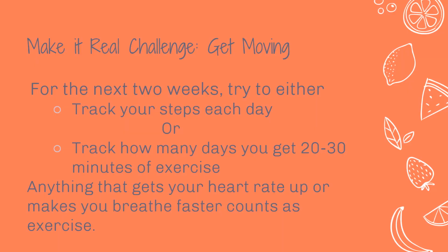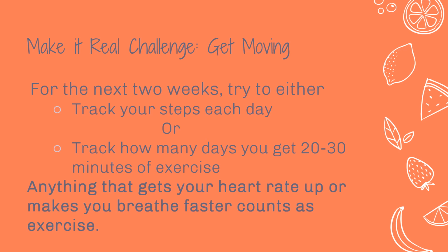Now we're asking you to put what you learned about nutrients and fueling your body right into practice with this Make It Real challenge. Let's get moving. For the next 2 weeks, let's see how active you are. If you have a smartphone, smartwatch, or Fitbit, tracking your activity is built right into the device. If you prefer to go by minutes, see how many days you actually get up and get moving for 10 minutes at a time. The goal is 150 minutes per week.